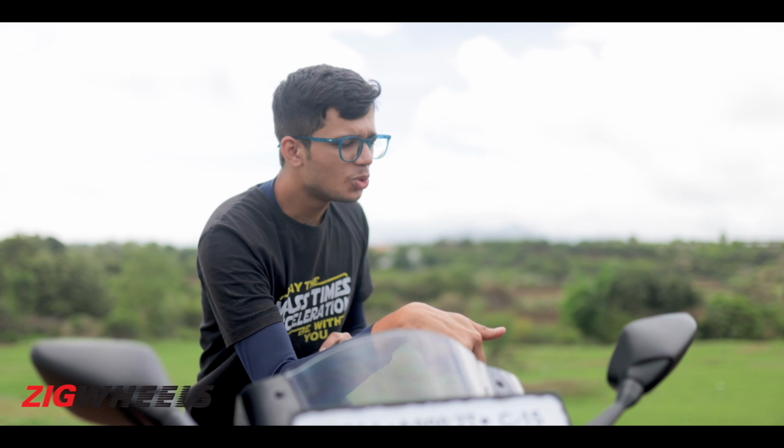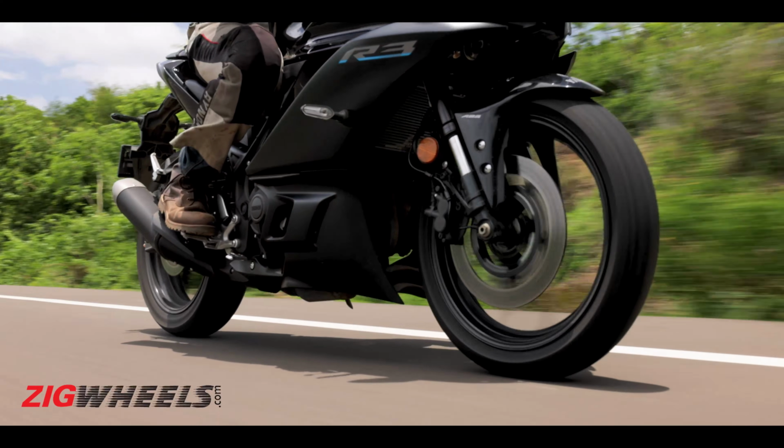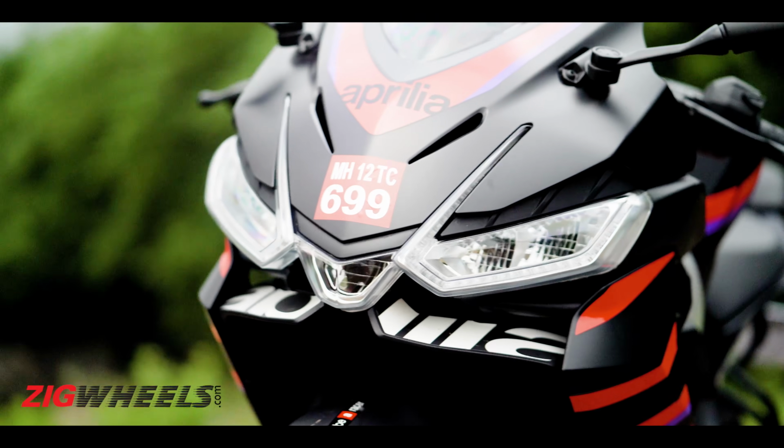Okay. Let's conclude this. We talked about having fun. Which bike is the more fun of the two? I think that again depends on you. Yep. If you want a relatively easygoing, friendly, linear but fast motorcycle, I think this is the one to go for. But if you want to look like Jorge Martin dragging your elbows through the corners, this is surely your pick.